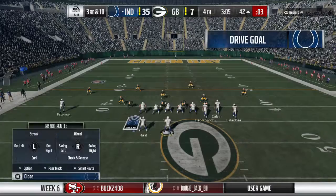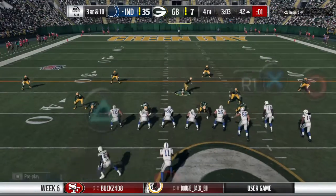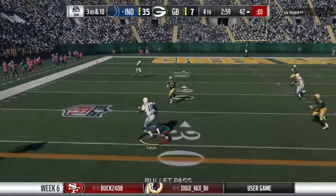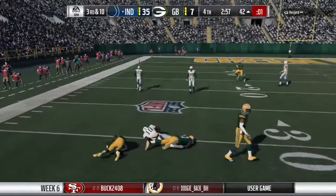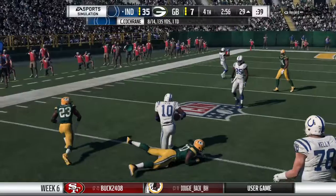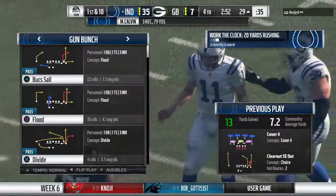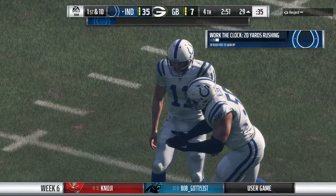Time running out here on the play clock. To throw on 3rd down, Cochran. Wide open receiver, complete. And he picks up the first before he's taken down at the 29. Give the Colts 13 yards and a 1st down.